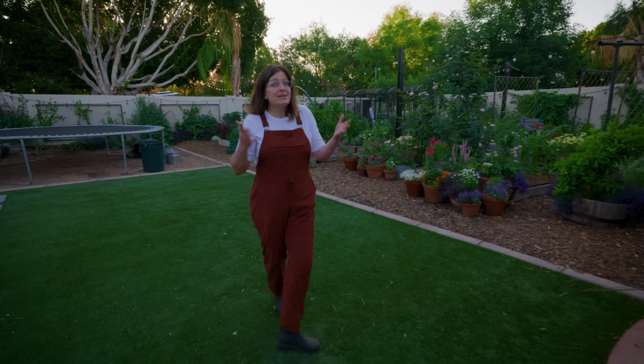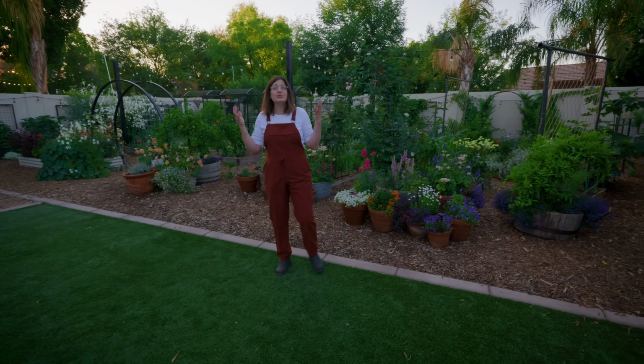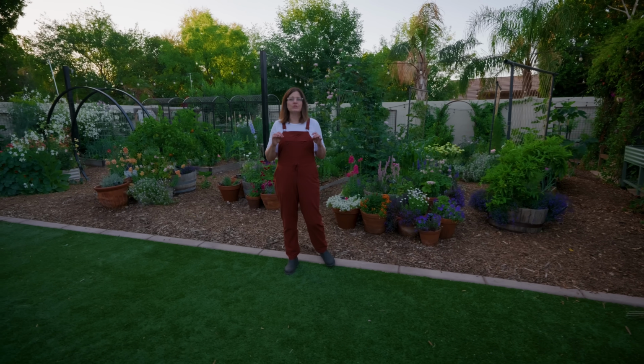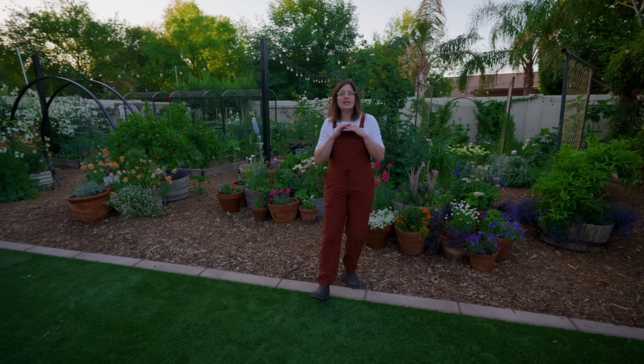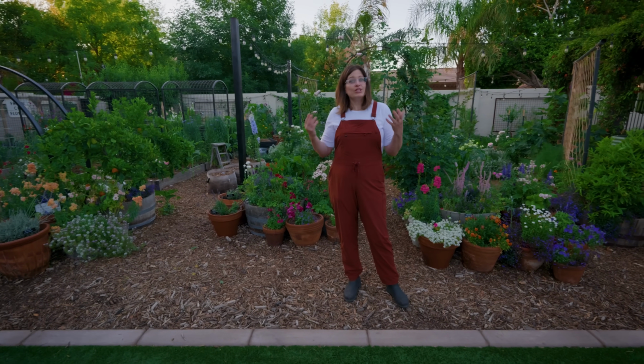So once I was able to get more space and move over here into this larger area, I was shocked how quickly things grew. That extra sunlight made a huge difference to my garden. So as you're gardening, your area might have different challenges. Don't get discouraged, but learn.